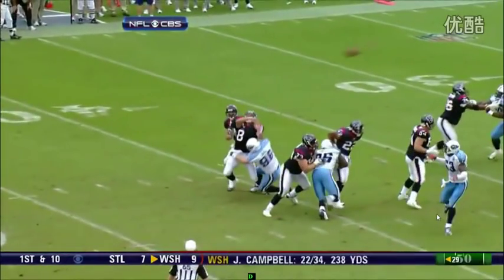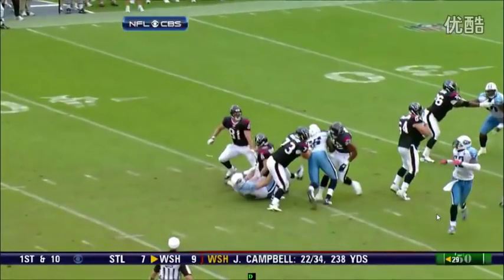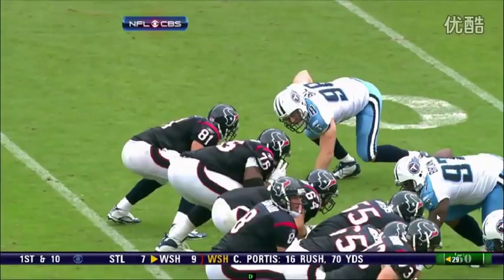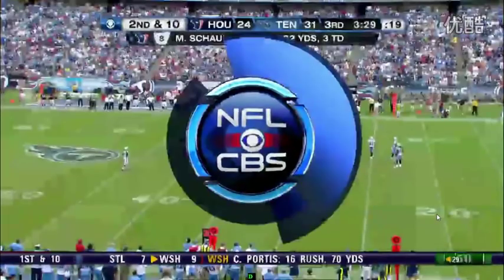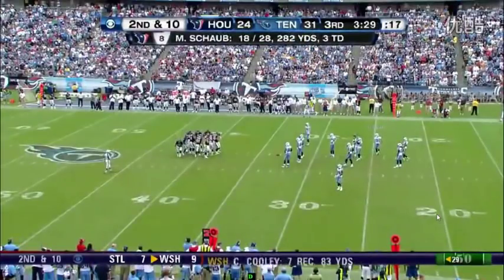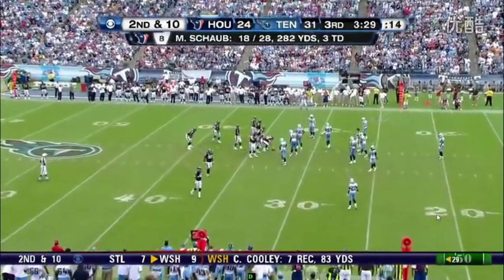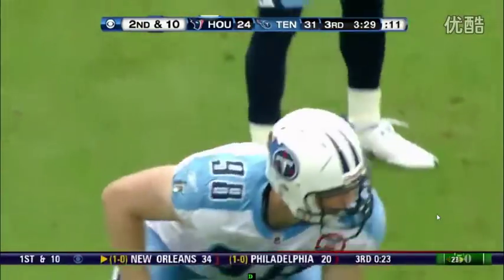And it's the pressure. And it's right there. Dave Ball gets in. Watch as he comes off. Watch his ball comes off the corner right there, and he just makes the hit. And if he doesn't get there, Gus, that's a touchdown for the Texans.